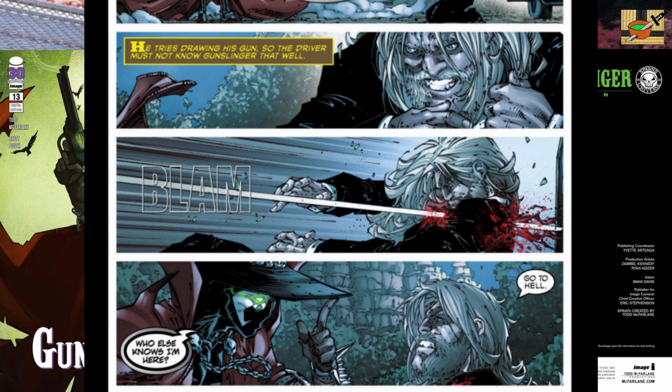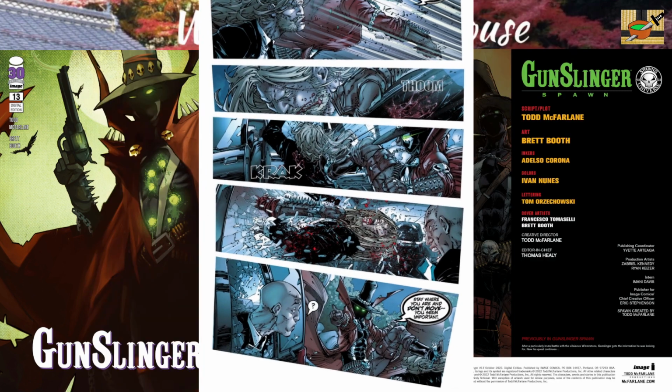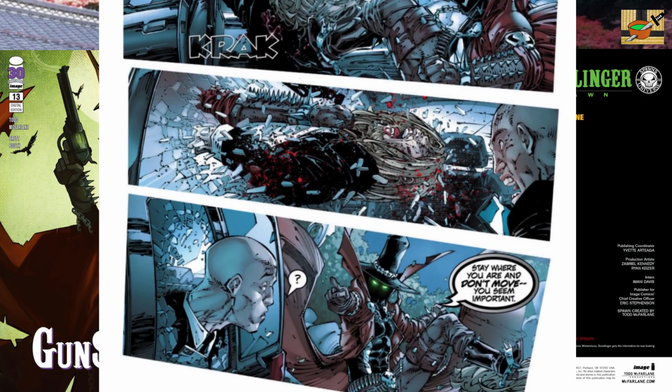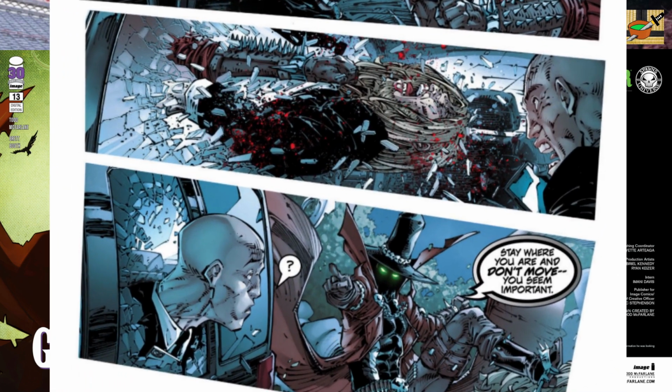The muscle tries to draw his gun, but blam! A shot takes out his shoulder. "Who else knows I'm here?" asks Javi. Then he proceeds to beat seven shades of shit out of the guy, knocks him through the car window. "Stay where you are, don't move, you seem important."